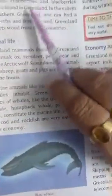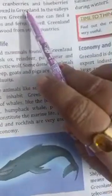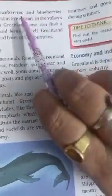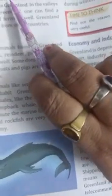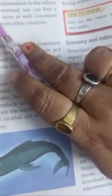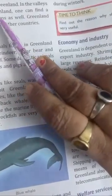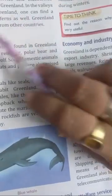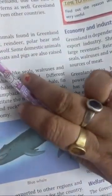Now, currants, cranberries and blueberries are also found in Greenland. Have you ever eaten cranberries and blueberries? Blueberries are good. Yes, I ate blueberries and cranberries, but currants, I think I didn't eat. In the valleys of southern Greenland, one can find a few herbs and ferns as well. Greenland imports wood from other countries.